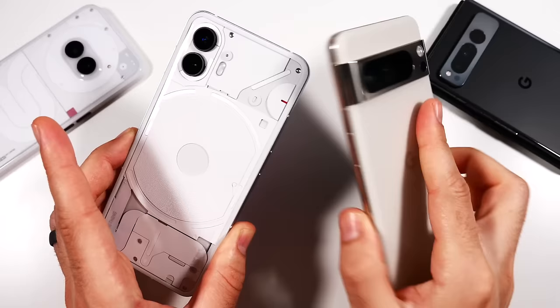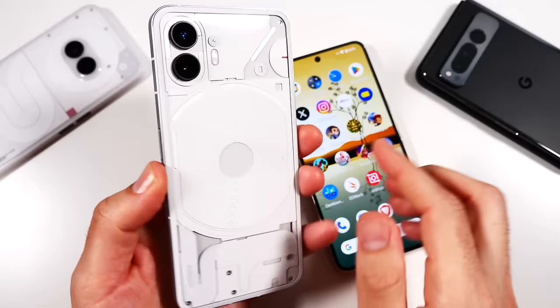So I think it's safe to say that the Nothing Phone 2 has won this battle. Even if it's by a little bit, it has won the battle. It is a faster phone than the Google Pixel 8 Pro. Is it the better phone? Not for everyone. If you want a better camera, the Pixel 8 Pro is much better.